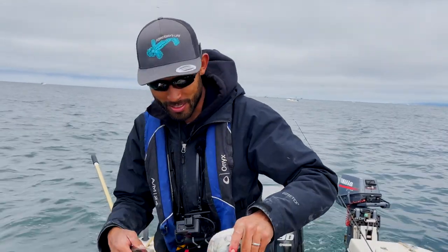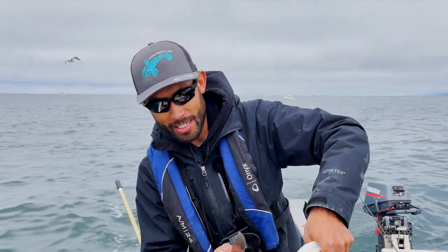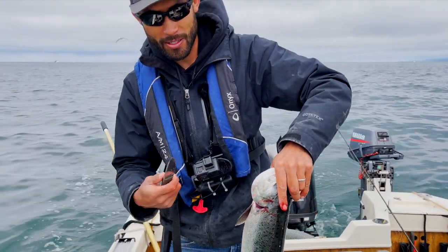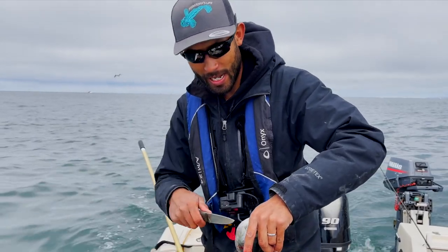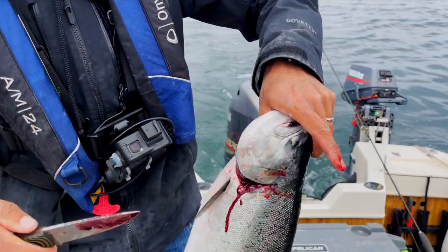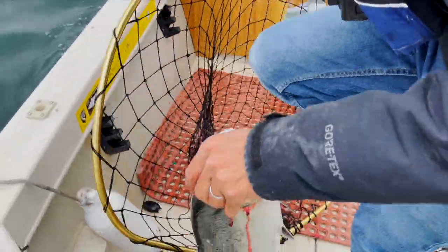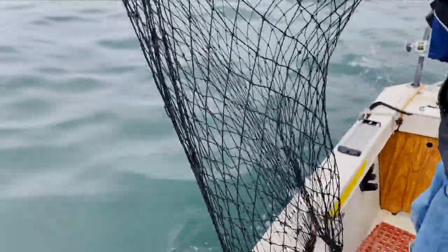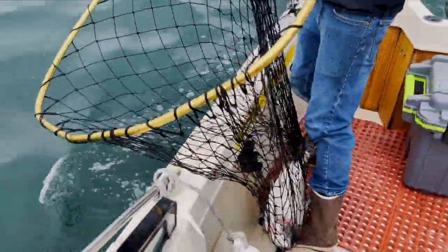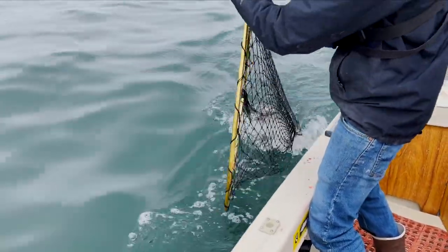Usually I bring my bucket because that's where I bleed the fish. But we don't have the bucket today, so I'm just going to cut his gills. Even though we bonked him, we know his heart is still beating. Heart beats for several minutes after he dies. I'm gonna bleed him, put him in the net, and at least get some blood out that way. Just let him bleed out in here.